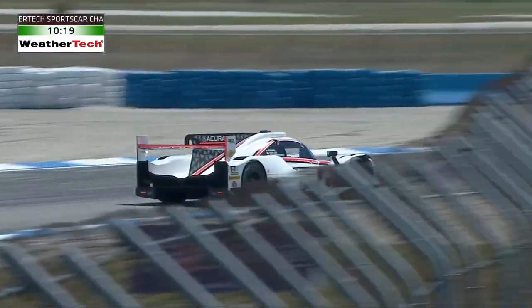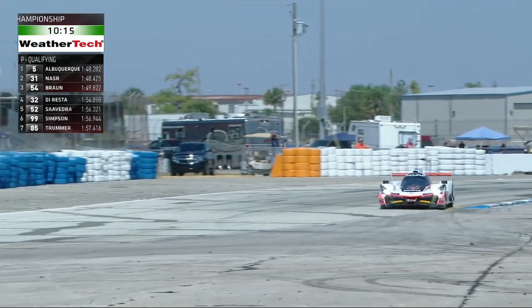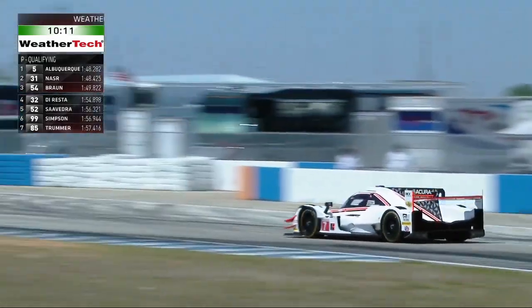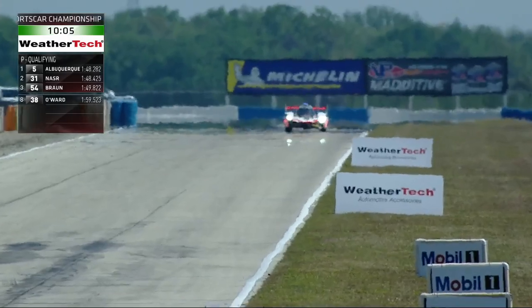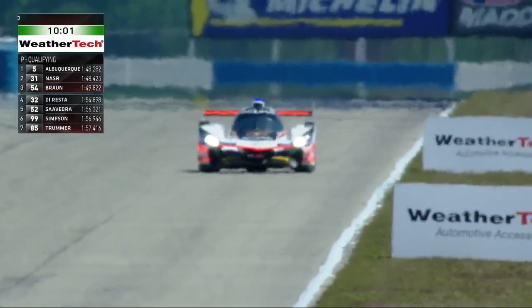That was number 38, probably the smallest team in the field here in the prototype ranks. Based in South Florida, Performance Tech Motorsports, the number 38 team. They really do punch above their weight. And looking for Pato O'Ward here, I presume he is qualifying the car, is he? Where is it, the number 38 car?